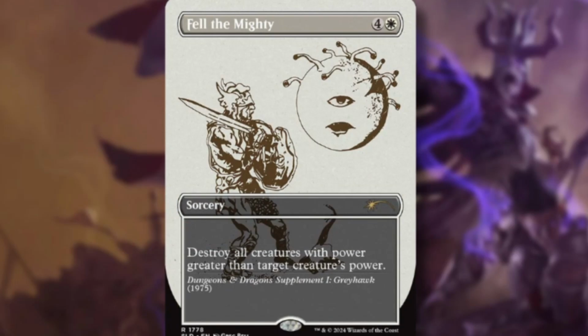This card is Fell the Mighty. Okay, one white, four generic, destroy all creatures with power greater than target creature's power. So of course you would choose a zero-power creature, and anything greater than that gets wiped out, which is amazing. It's an old school kind of fun card, but you also look at that artwork and realize this goes back to the 70s, okay? Very cool, iconic stuff to see the guy squaring off against a beholder. And look how simplistic some of the drawings were, which also adds to that artistic appeal, in my opinion. If you've been around the block for a while, you remember this stuff and you just love it.